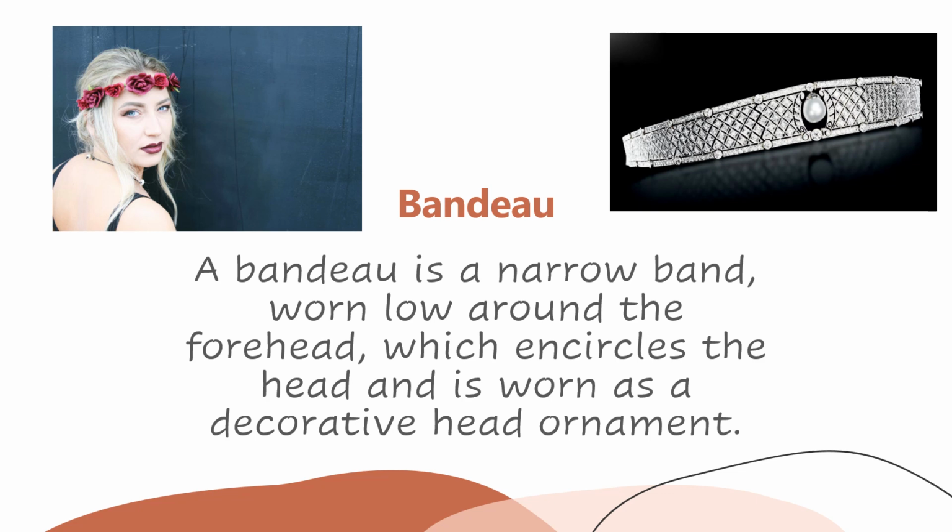Jeweled bandeaus regained popularity in the early 20th century, even at a time when many headbands were made of lace or other intricate fabrics. Today, jeweled bandeaus remain a symbol of social status and elegance, with many British royals choosing to wear these headpieces on special occasions such as weddings and official royal events.